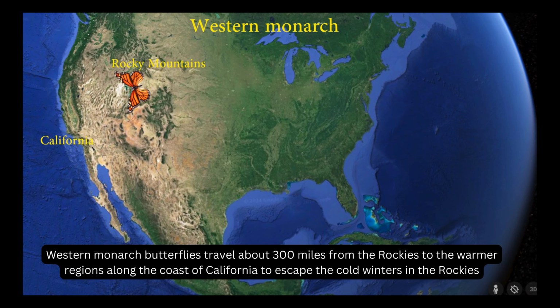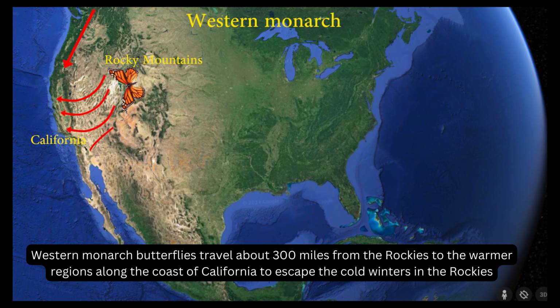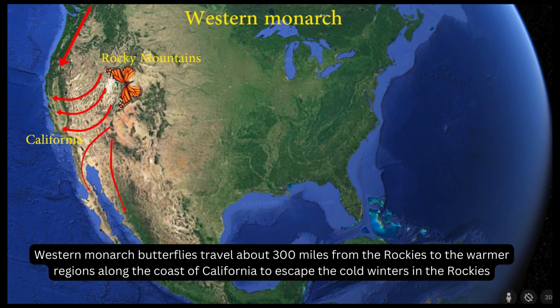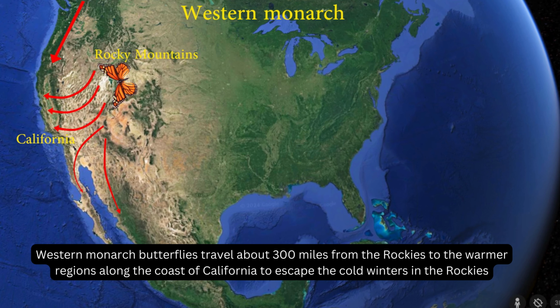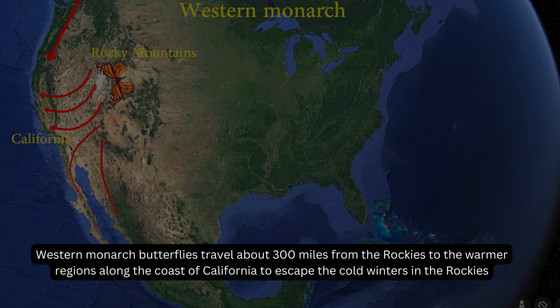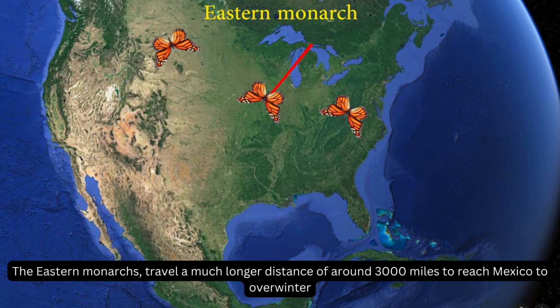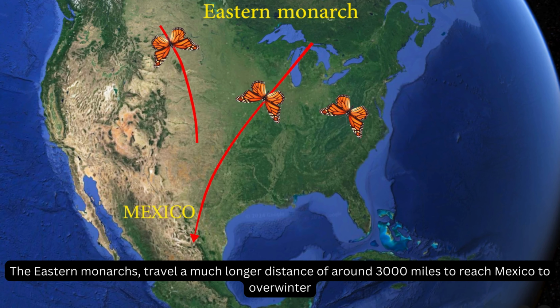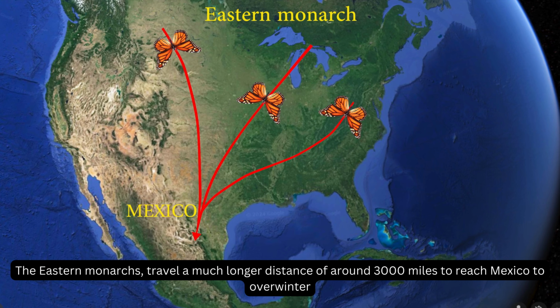By mid-August, the western monarchs begin their annual migration from the Rockies of North America to the overwintering sites in the relatively warmer west coast of California. The eastern monarchs, on the other hand, migrate from the Rockies to Mexico for overwintering after covering a phenomenal 3,000 miles.